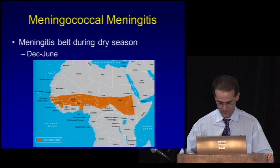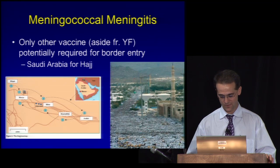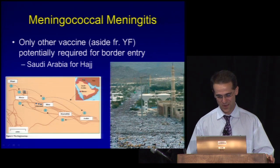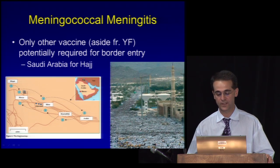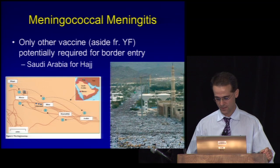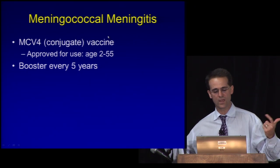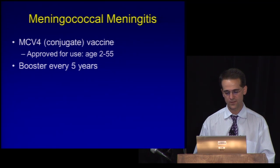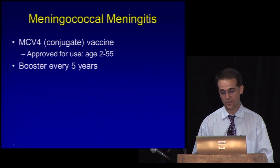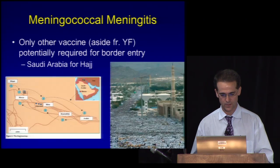It's also a required vaccine to enter Saudi Arabia during the Hajj. And if you've ever wondered why that is, I think this picture kind of shows why, because there's very, very close quarters and a lot of outbreaks occur because of that. So Saudi Arabia does require this vaccine for entry during the Hajj. Anyway, it's a really good new vaccine, the conjugate vaccine, which is basically a better way of giving a vaccine, getting a better immune response. This type of vaccine is approved for age 2 to 55. There's another vaccine for other age groups, and we boost every 5 years if you're going back to a risky situation like perhaps traveling to the meningitis belt in Africa.